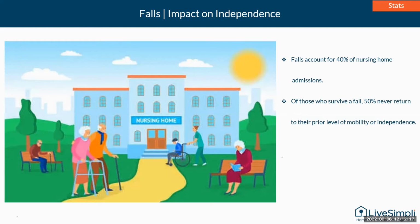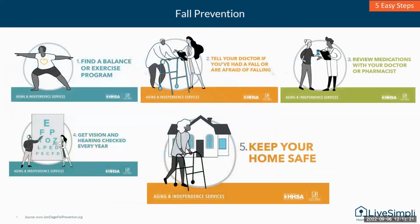And also, ironically, because Susanna is a genius, September is Fall Prevention Month. All across our country and here in San Diego, there are different events and seminars where you can learn about fall prevention. The Aging and Independence Services here in San Diego is a really good one. They talk about 5 easy steps.